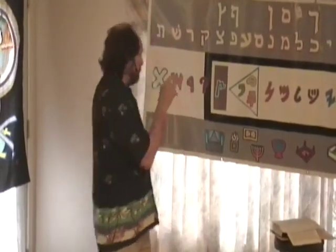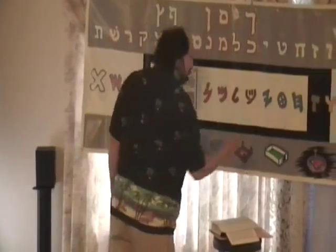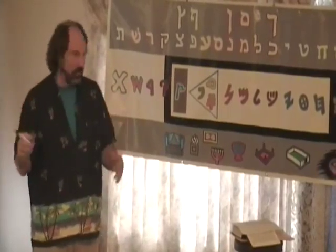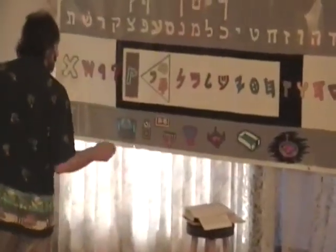Okay. The significance of this, tied to the alphabet, is that the het is a fence. It's a perimeter. It's like a sheepfold. The het and the fence of the Mishkan are one and the same. I'll qualify this all by saying this is the way I see it. So I'm not saying what is, just the way I see it.